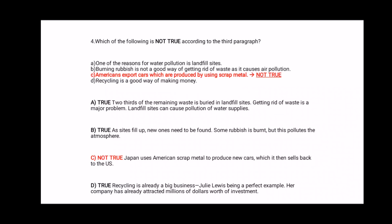And option B: burning rubbish is not a good way of getting rid of waste as it causes air pollution, and this is about air pollution. And here is the sentence from the paragraph, the part that you can find in the paragraph; this is also true. As sites fill up, new ones need to be found. Some rubbish is burned, but this pollutes the atmosphere. So atmosphere refers to the air pollution in this option. Therefore, this option is also true. And option C, it says Americans export cars which are produced by using scrap metal.